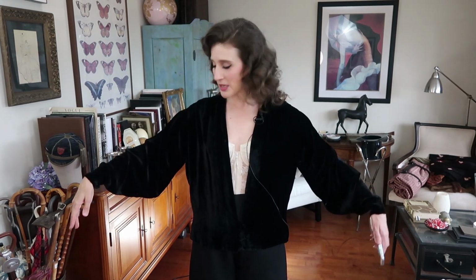Next up, we have this beautiful black silk velvet jacket from the late 20s, early 30s. Maybe this went with a dress at some point in its life, but it's kind of hard to photograph. It is that beautiful silk velvet that just feels so wonderful. And it has the bottom, it feels like a dropped waist. And I think really the best part is these gorgeous dolman batwing sleeves. So this probably will not end up in my closet long term, but it is a beautiful, great, basic, everyday vintage piece.